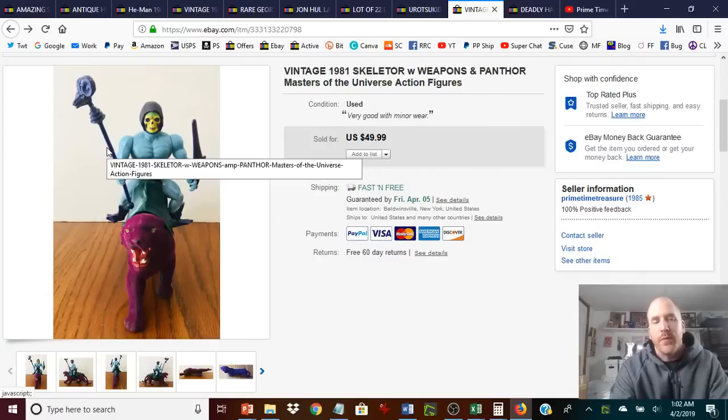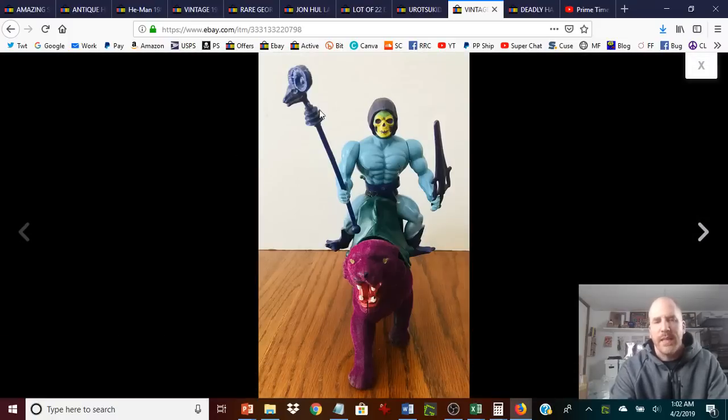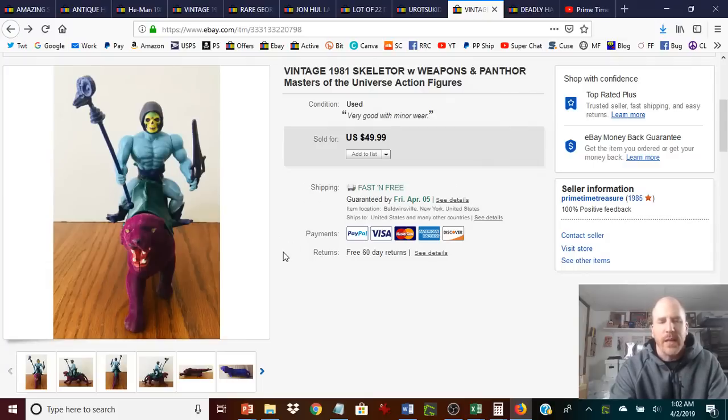Now, selling points for it, in addition to them being paired, is that we have the sword and the staff with the ram's horn on it, as you can see right here. Those things tend to get lost, and so having those together helps sell it.